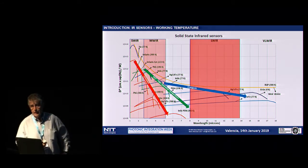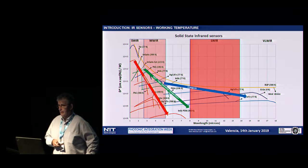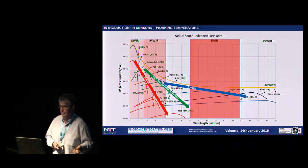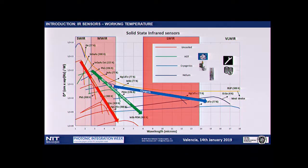And finally, you can find the cryogenic sensors that need very low temperatures, liquid nitrogen or helium, etc. I divide it this way because basically the hot ones can be cooled by a thermoelectric cooler, while the cryogenic and helium ones need a cryostat or a Stirling cooler, etc. But the most important drawback of this is the cost, and another important drawback of this sensor is the reliability of the sensor. It depends on the cryostat more than the sensor. It has a limited lifetime.